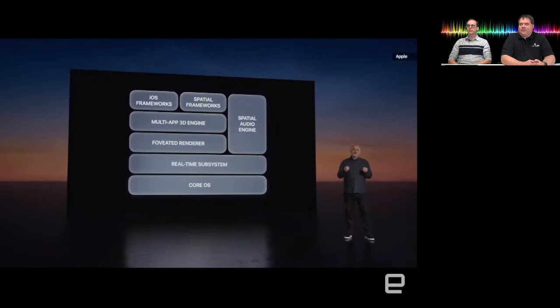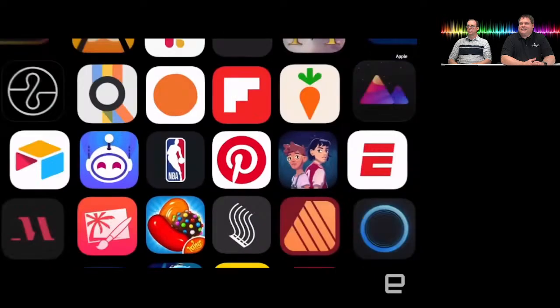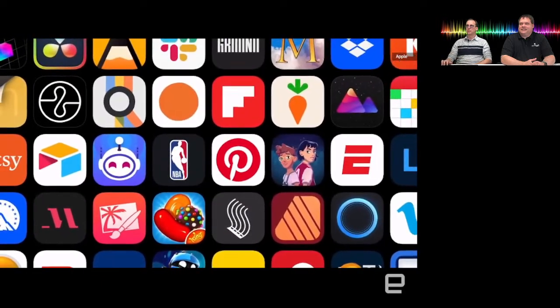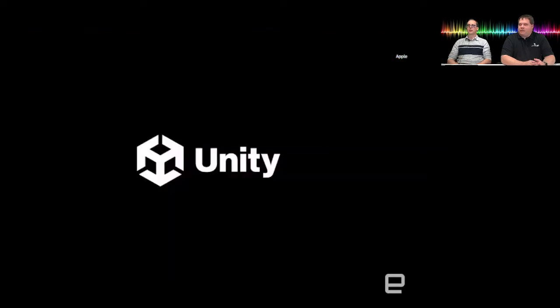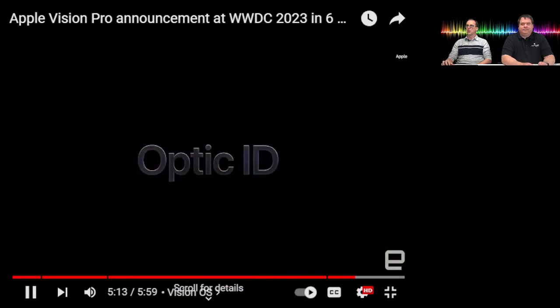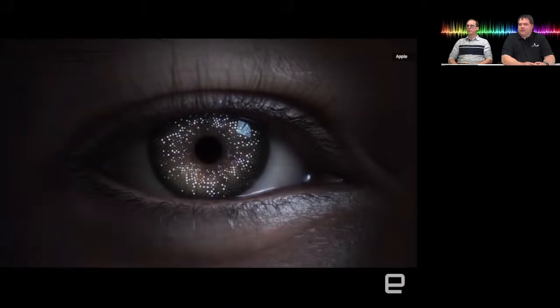Vision OS is the first operating system designed from the ground up for spatial computing. The same frameworks available in iPadOS and iOS are also included in Vision OS. This means hundreds of thousands of iPad and iPhone apps will be available on Vision Pro at launch. We've been working with Unity to bring those apps to Vision Pro, so popular Unity-based games and apps can gain full access to Vision OS features. Optic ID. This new system uses the uniqueness of your iris, which is distinct even with identical twins, to instantly unlock Vision Pro.